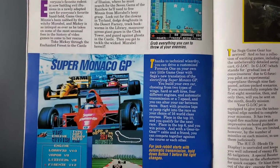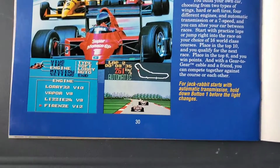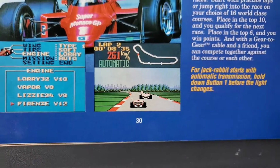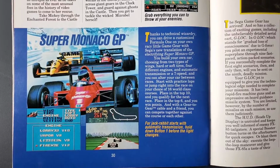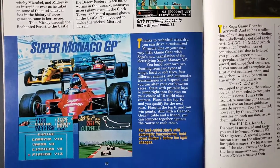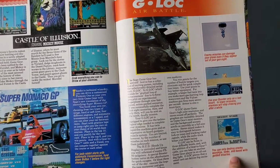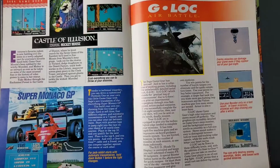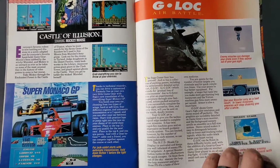And Super Monaco GP, I didn't really care for this because I played the Genesis version, and this was a pale comparison to that version, as you can see. Granted, I never played this, so maybe it was a really fun racing game on the Game Gear, I don't know. G-LOC, never got interested in this either. To me, it looked too much like a simulation game. So, couldn't tell you anything about this one, really.